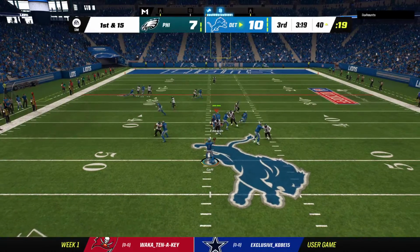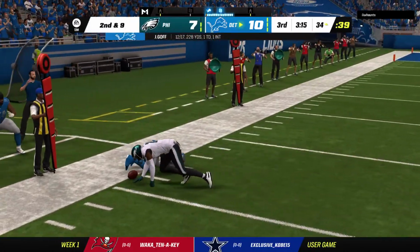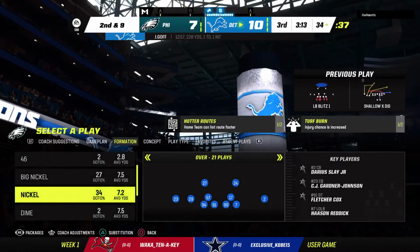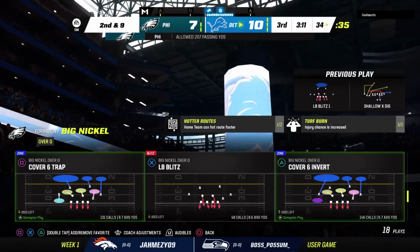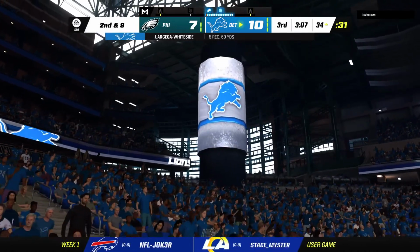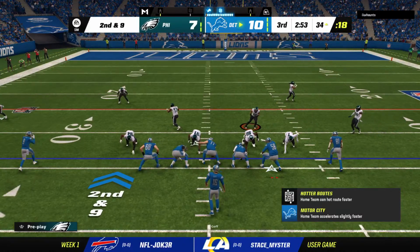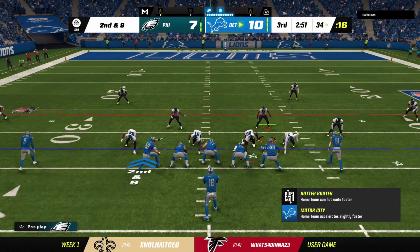Goff now looks to throw. Catch is made by Arcega-Whiteside. And give him 6 yards here as he's stopped near the 35 at the 34. That's a staple of this offense. Drag route to the tight end. Yeah, he was unable to use his size to break off much more yardage after the catch, but still an effective gain nonetheless.